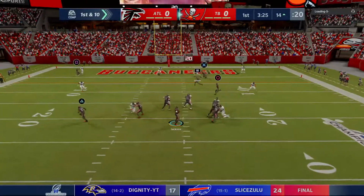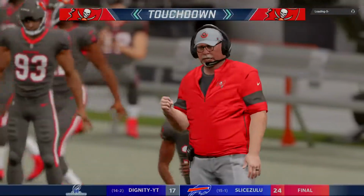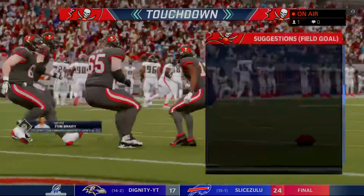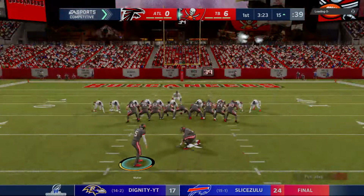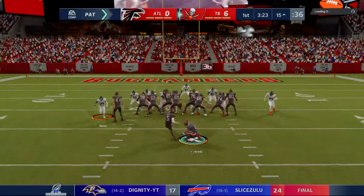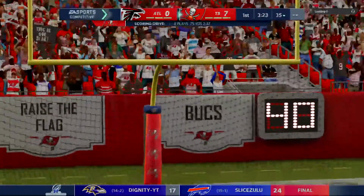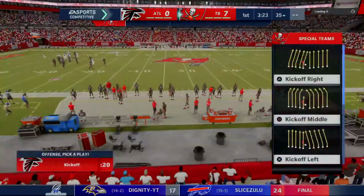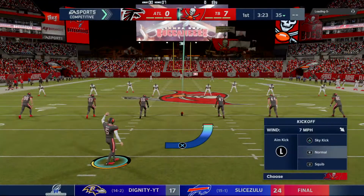From the red zone now, they'll look to throw. This will be caught at about the 6. And he's into the end zone. Touchdown, Buccaneers. A 14-yard touchdown. And the Bucs take the ball down the field and score on their opening drive. And that one gives the Bucs a 7-0 lead. The score, Buccaneers 7, Falcons 0.